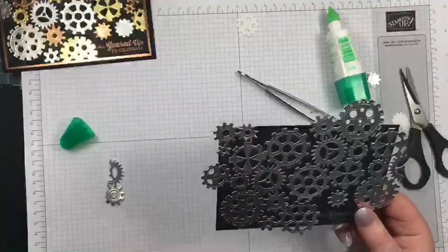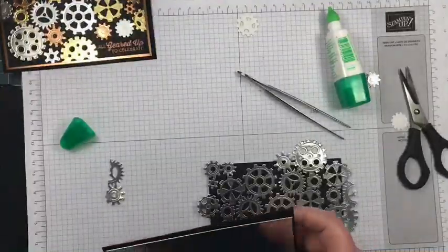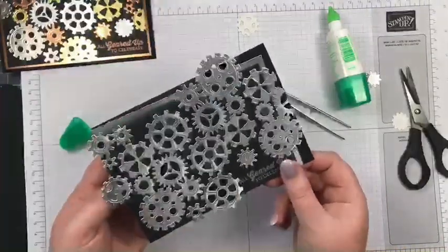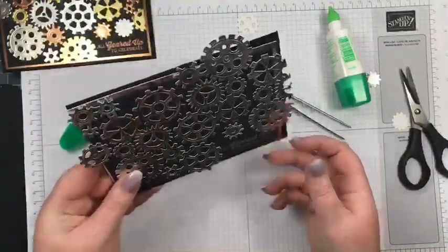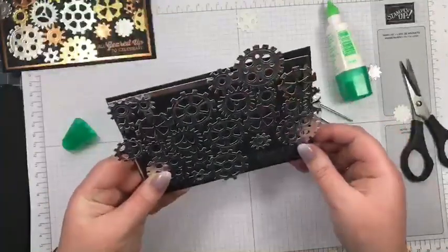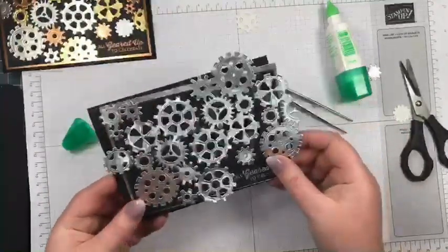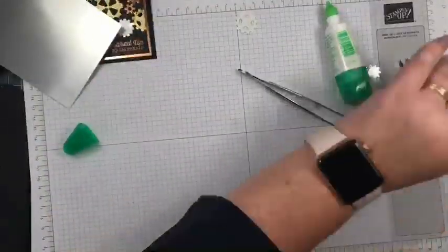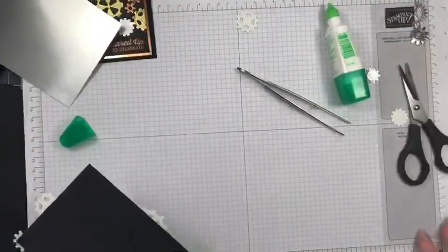Where's our card? We could go a little bit 3D with our card and leave all that hanging off the edge, but a little bit untidy for me. Well, that does look quite cool. If I'd left that on, it does look quite cool. But neat and tidy Nat says we must cut them off.